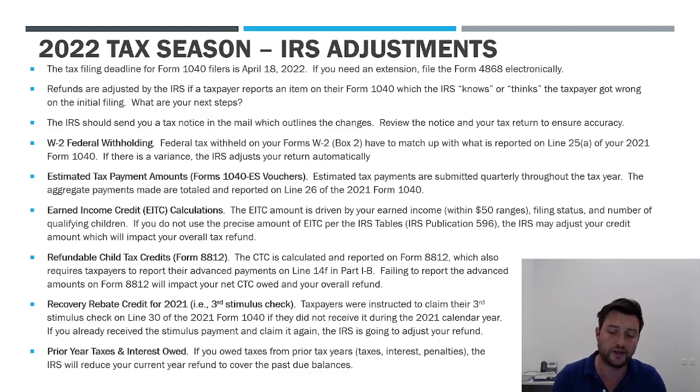All right. Now, the fourth one on the list there is the refundable child tax credit. Okay, so the refundable child tax credit is reported on Form 8812. You'll recall that for 2021, the amounts are different, right? It's either $3,000 or $3,600 per child, depending on their age. And for the 2021 payments, there was an advance payment feature, meaning that a lot of taxpayers started getting an advance portion of their credit in July 2021, leading up until December 2021.